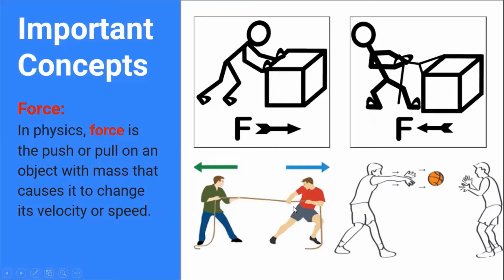You can also look at force like this, where you have two people pulling on a rope. If one person pulls more than the other, such as this guy in the red shirt who looks like he's pulling a little harder than the guy in the green shirt, then we can assume the guy in the green shirt is going to get pulled towards the guy in the red shirt. So both of these guys are going from no speed at all to both moving to the right. That's really important to grasp, this idea of force and how it works.